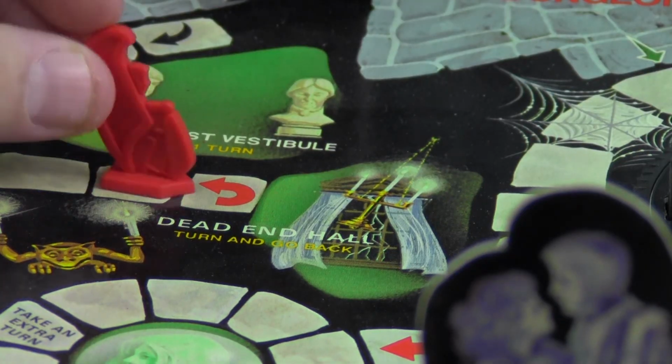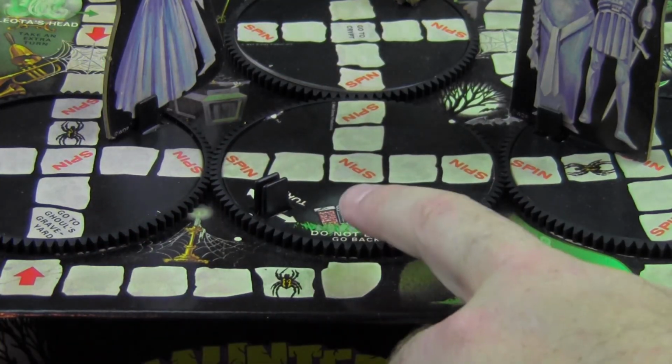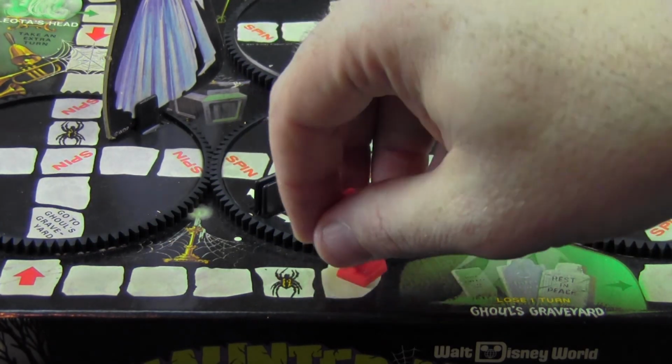If you end up moving towards and getting blocked by the dead-end hall or the do not enter gates, your Doom Buggy must move all the way to the last space and then turn around and go back. Now let's talk about how these turntables work in the game.